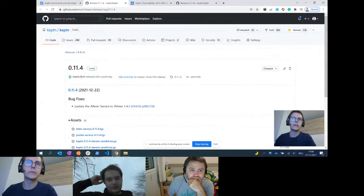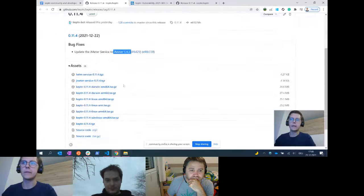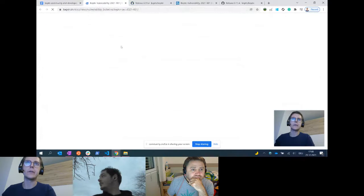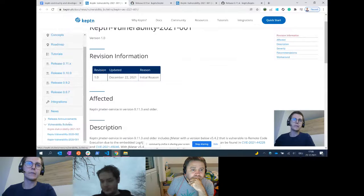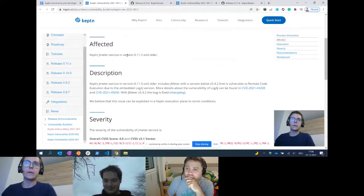When we go to the release notes, you can see that we did a version bump on JMeter, and this is what we are now delivering with this version. Actually, we also filed a security or vulnerability bulletin, which summarizes the situation. Just go to keptn.sh, and in the news section at the bottom, you find a list of release notes as well as vulnerability bulletins. The last one is related to the JMeter issue.